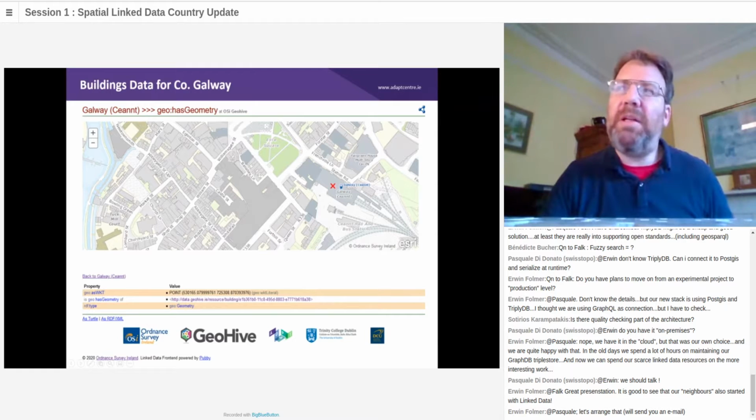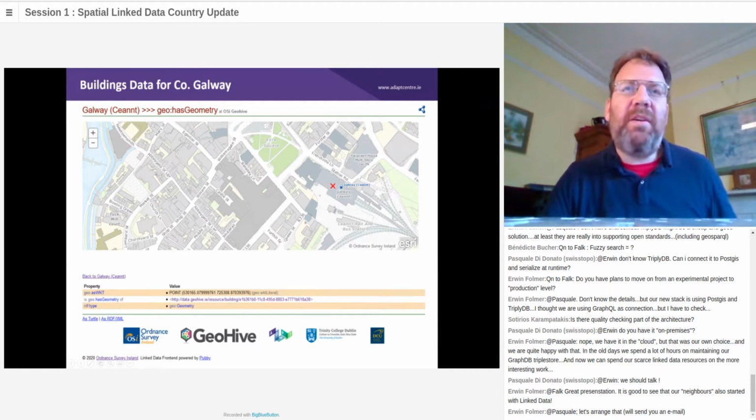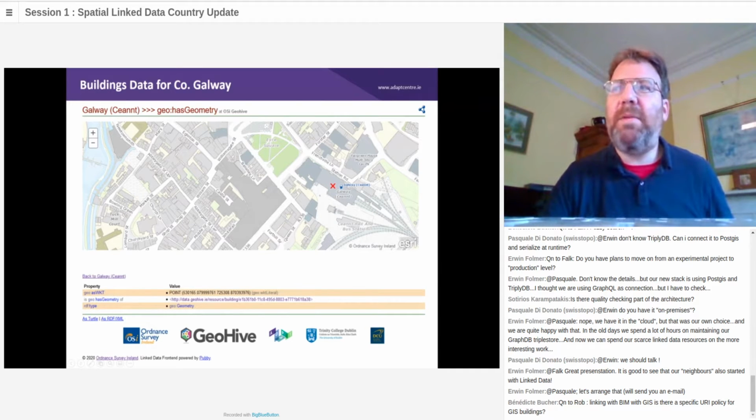So a new data set that we released in 2019 is a buildings data set. So Prime 2 includes about 5 million buildings in Ireland. And so we have released, as a pilot data set, all the buildings in our third city, Galway, and its surrounding county. So that's about 1.7 million buildings. You can see that we have a rendering of them again on the map. The particular building identified is the main train station in Galway, called Ceannt train station. And in addition to defining centroids for the buildings, we define forms and functions for the buildings. This has long been used within OSI in order to categorize features.